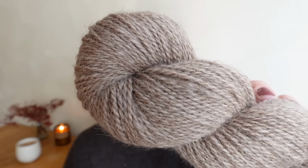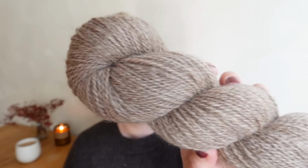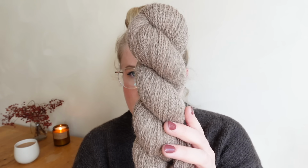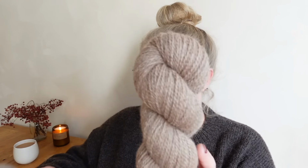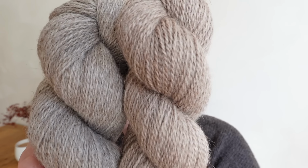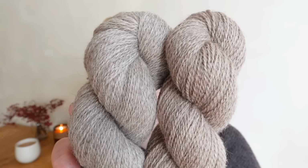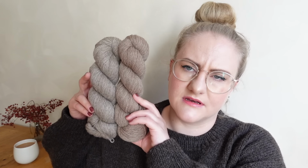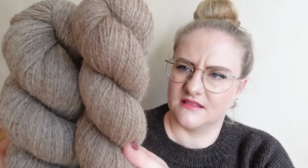So let me start with maybe the more autumnal shades, because this is what I got really inspired about. And with the lighter shades, this one is called Sand. It's a light beige that has a bit more color than, let me show it side by side, a bit more warmish color than the original undyed oatmeal shade has. It looks almost gray on camera, the oatmeal, but this is how it looks.